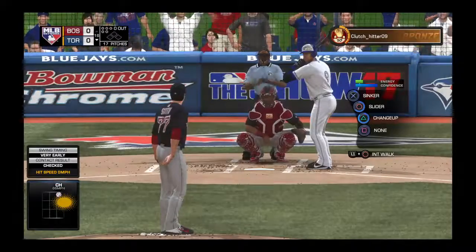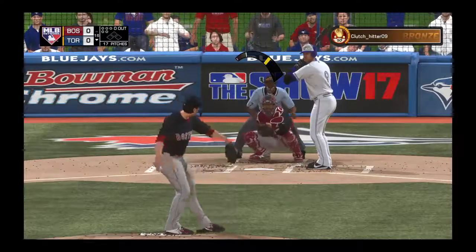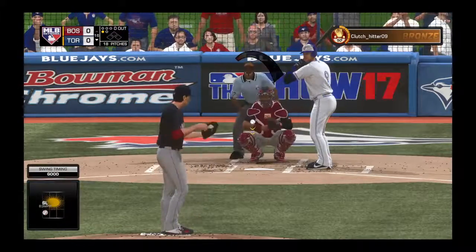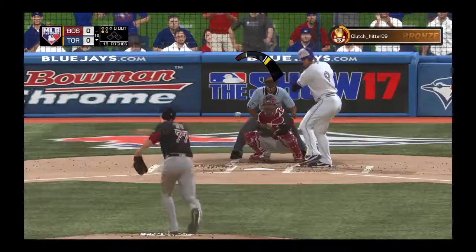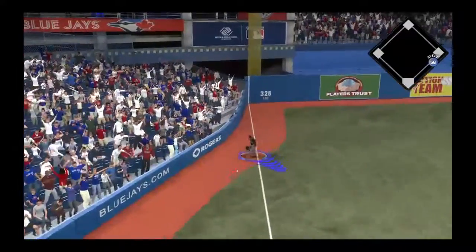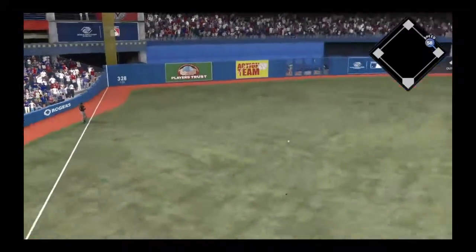And some action now in the Boston bullpen as a right-hander's up and throwing. And that's cut on and missed. 0-1. The 0-1 on its way. Hot shot down the line, and a reach to his backhand, but he can't come up with it, and the leadoff man's aboard.